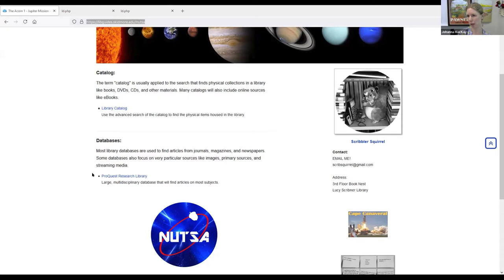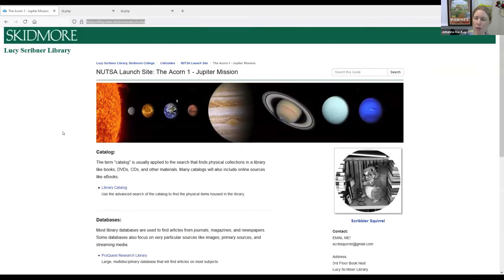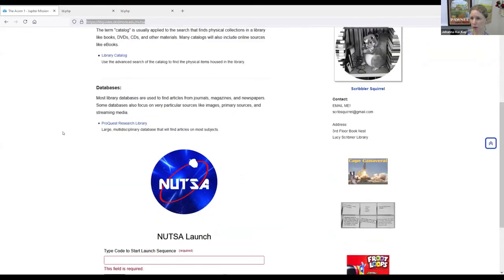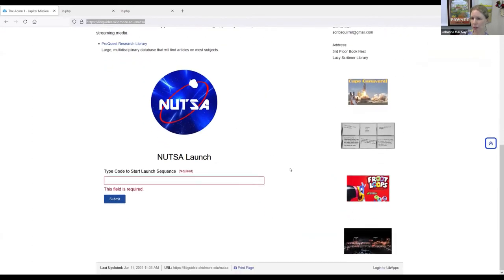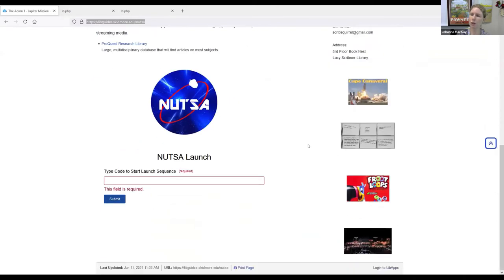You can try Google Scholar, it actually might work in that one. But just be aware, if you click on this link for ProQuest Research Library, you're going to hit a login wall. So sorry about that. But the catalog should work for everyone today. The NUTSA website also features all the clues that you have to solve. On the right-hand side, you'll see these images, and each one of these is a separate clue.